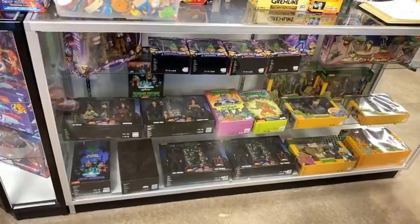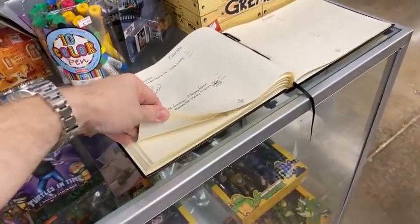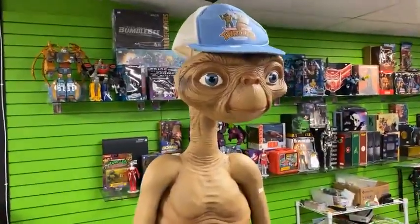When you guys come in, make sure to sign our guest book. This book is almost full. Celebrities, football players, regular toy collectors. Scott Tucker might be in there. Yeah. Oh, wow, he's off to work. The phone rings and he goes running away from the phone. We have E.T. guarding our register.